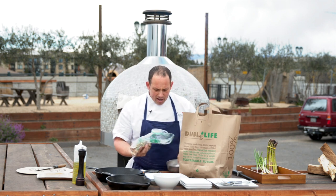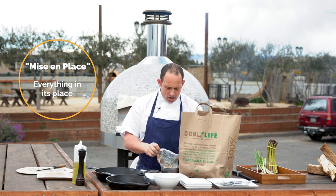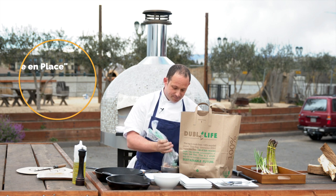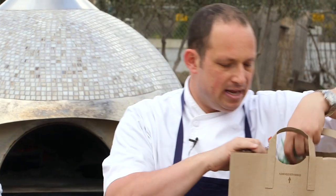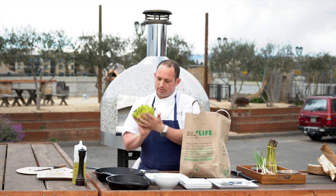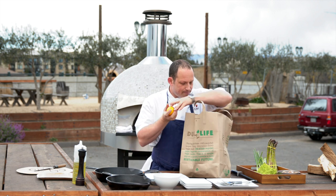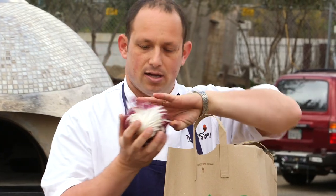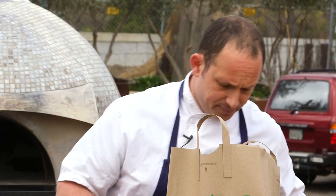I'm just gonna put those in a bowl. What I'm doing right now, that's called mise en place. And when you cook, inspiration comes from having stuff at hand, at least for me. So if I see what I have, it makes life much easier on me to then just go ahead and cook. We got the beautiful Romanesco. I'm gonna deal with that in a quick second. Got some beautiful Meyer lemons. Radicchio. Look at the color of that. We need to find a way to preserve the color on that.